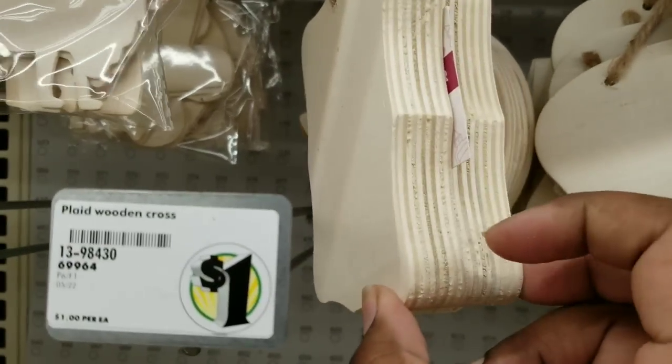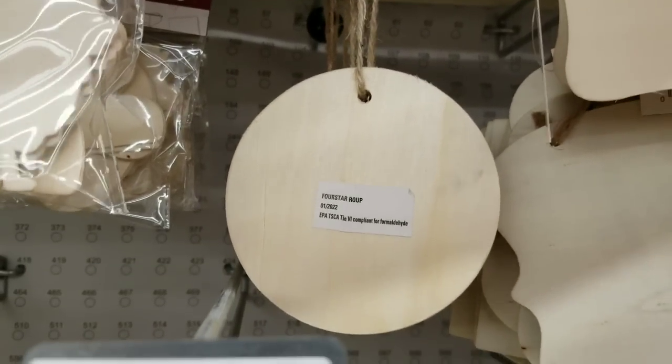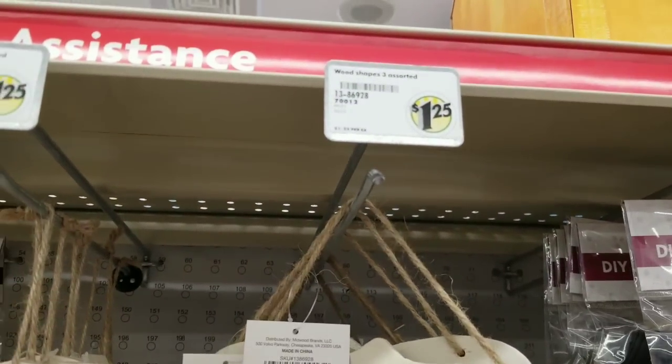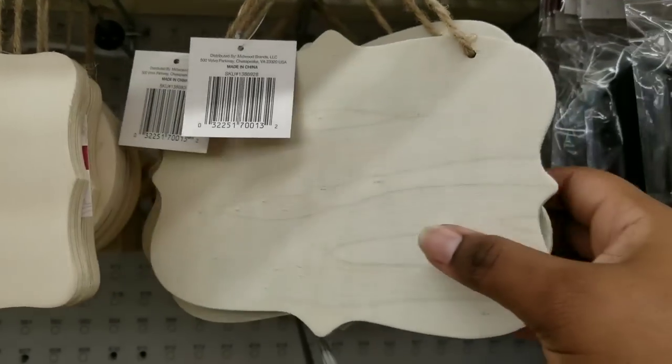Now these pieces are $1.25. These are the solid wood block pieces in circle and tag style, really thick, great for crafting. Here's another one that is $1.25 at the Family Dollar. They do have these. These are plaque style signs, you guys.